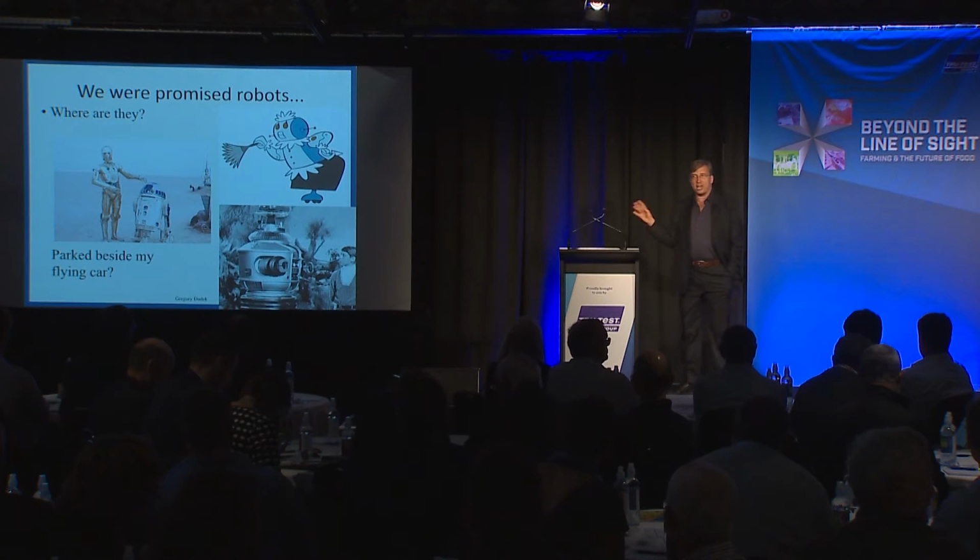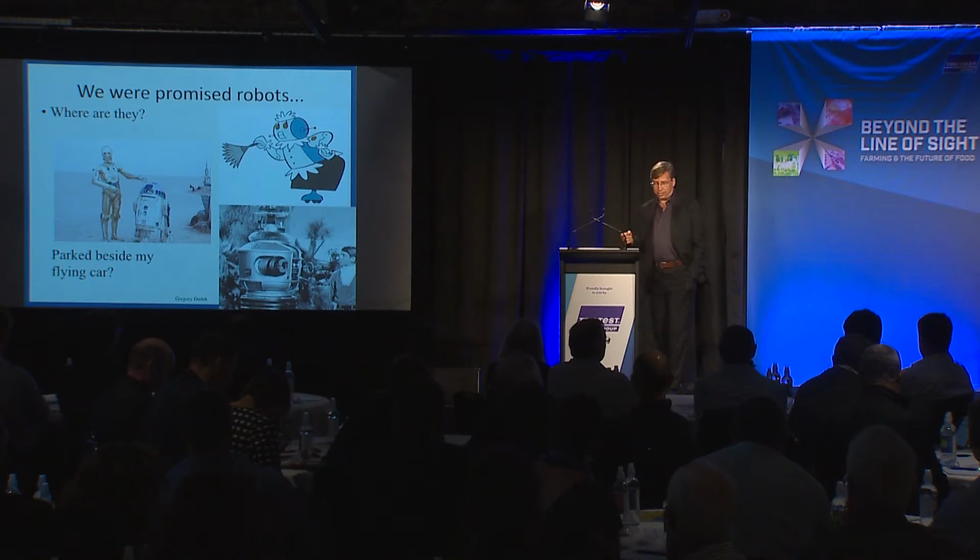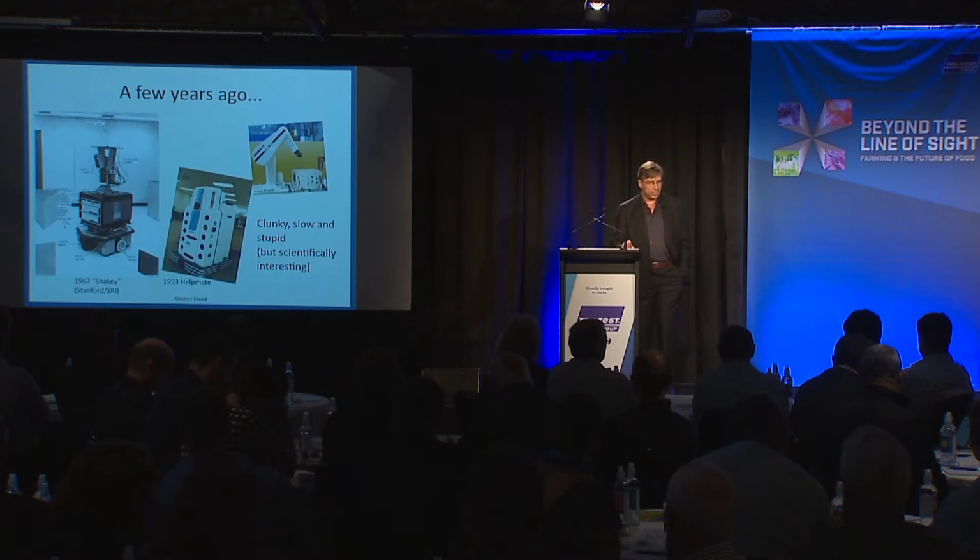I don't think we're going to see flying cars in the immediate future, although there are companies working on those, amazingly enough. But robotics, I think, is coming at a much faster pace, and I think we're probably all aware of that. A few years ago, robotics was characterized by slow, clunky, arguably stupid vehicles that really couldn't function very well.